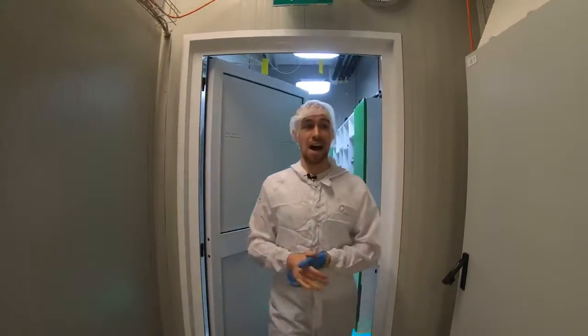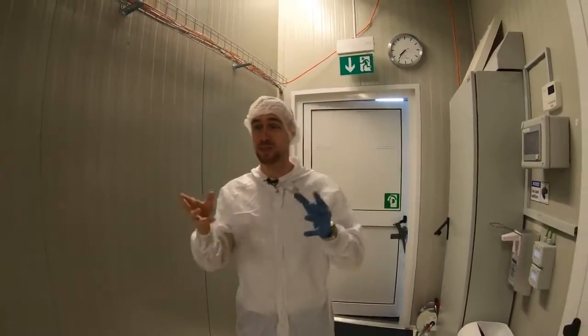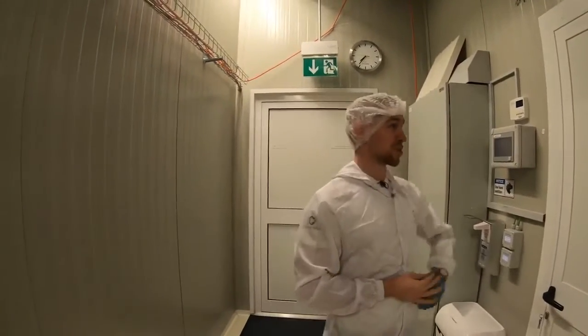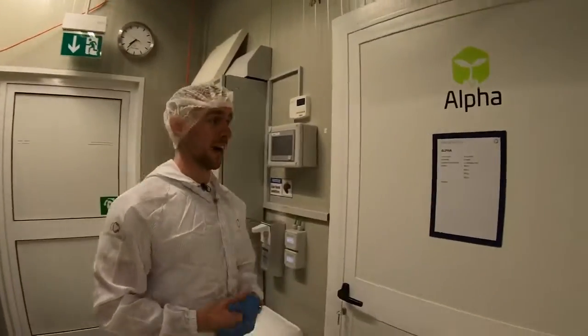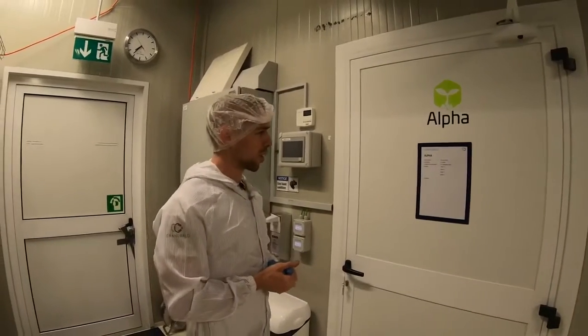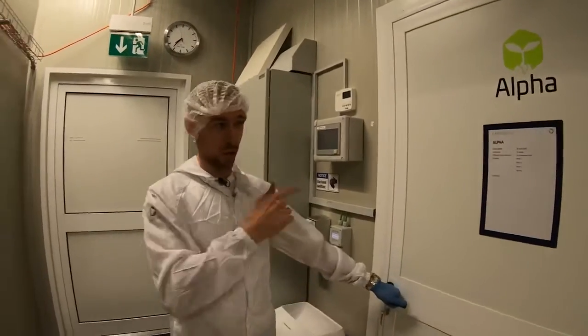Hello everyone. I've chosen to take 10 minutes to show you around, to show you what is happening in the background in our rooms and in the expansion. Here we have the alpha room, and the alpha room was harvested around 4 or 5 days ago, and it's already been cleaned and set up, ready for the next grow. Let's take a look inside.